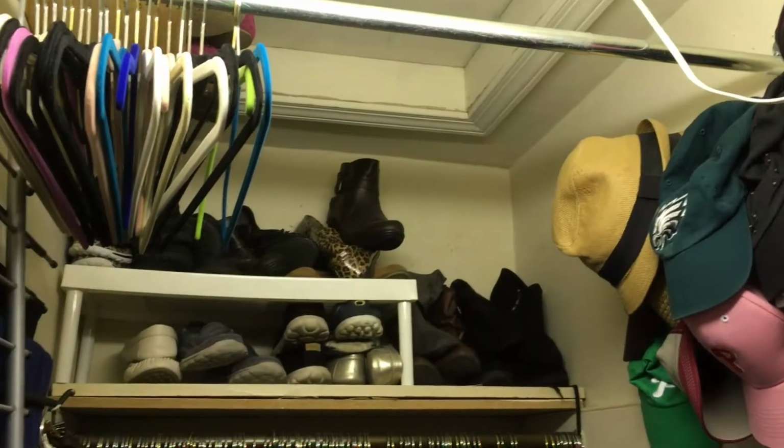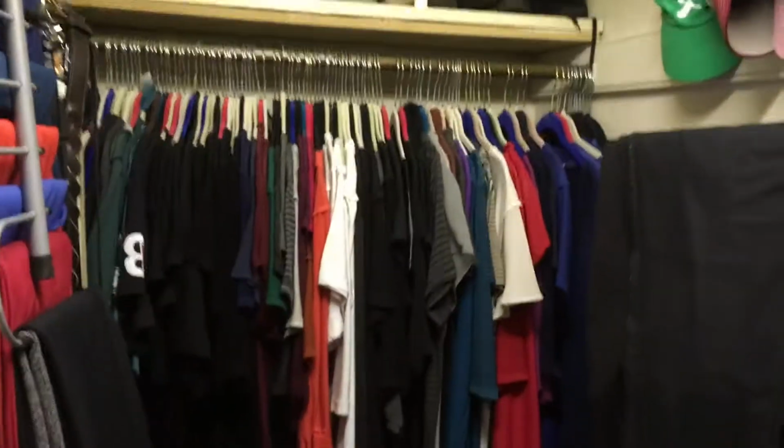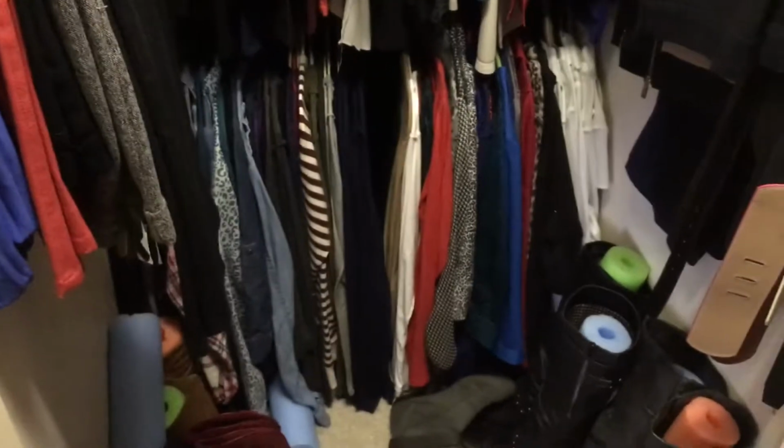Okay, so this pile behind you just represents what was on my way into the closet. Let's take a look at the closet now. You can see I cleared that top bar, which was making it so that I couldn't even get into my closet. So I've got this row and this row to go through.